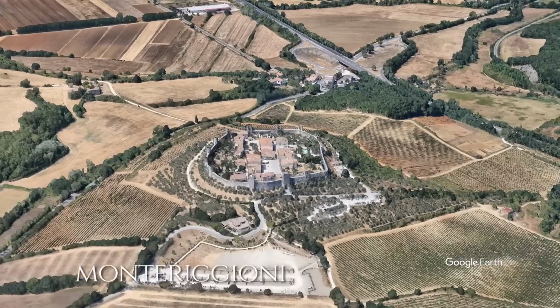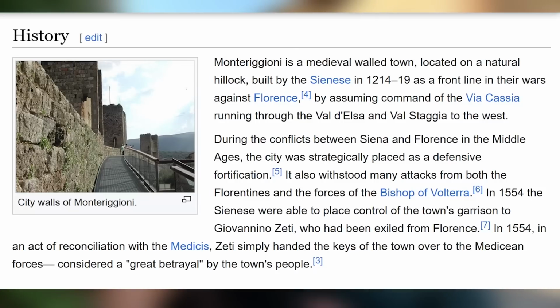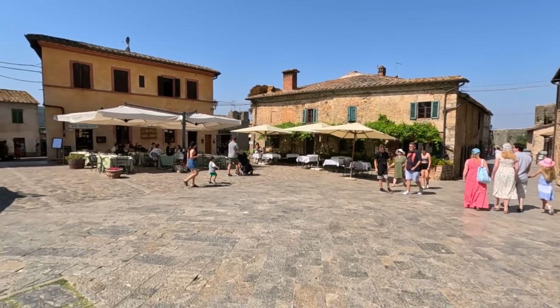We've now found our way to the next place that you want to visit, and that is Monteriggioni. It's an old fortress that was built back in the 12th century to defend Siena. We are just going to explore around here. It's a very small area, but there is a wall that you could walk on top of and take a look over the countryside.